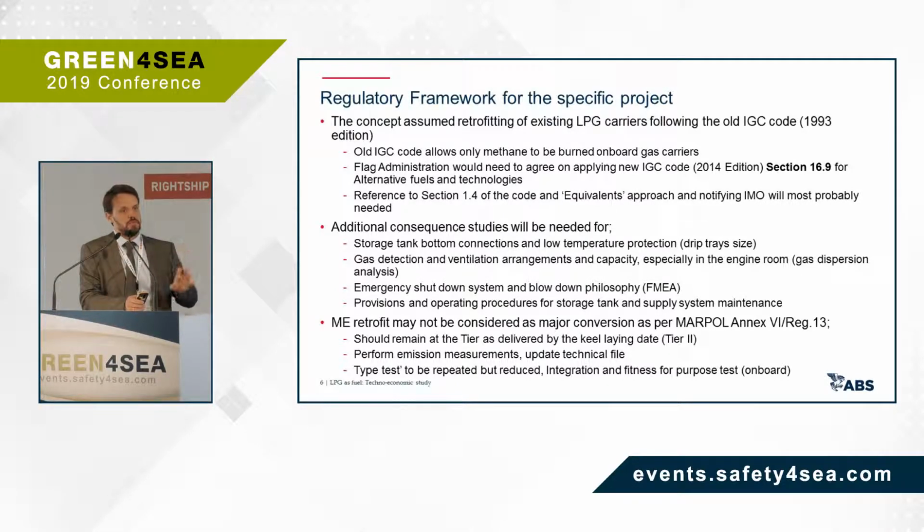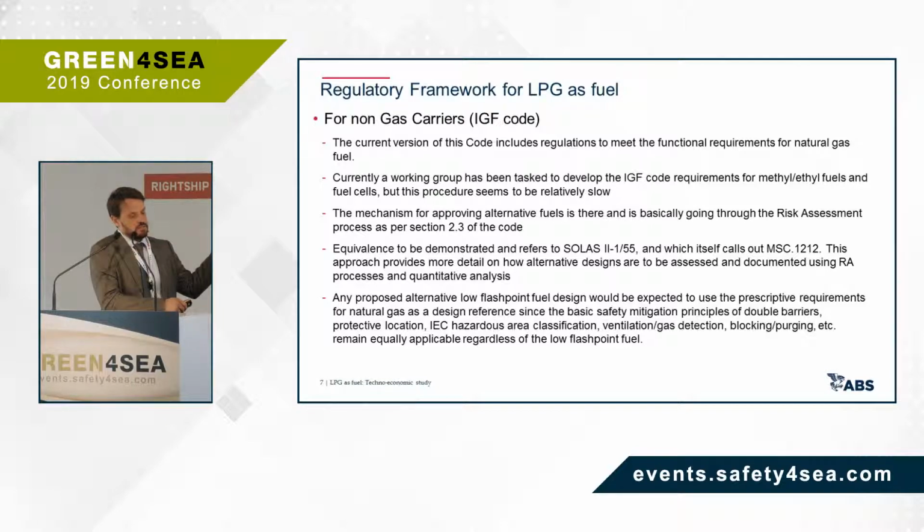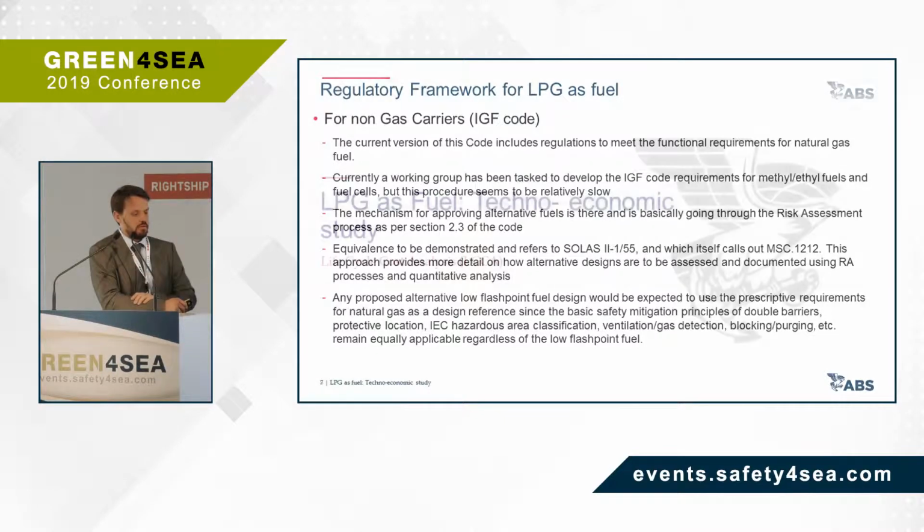The flag administration has been in the discussion since the very early beginning of this project, where we had the very first discussions back in 2014 together with Dorian LPG. Some additional consequence studies are required, gas dispersion analysis within the engine room, FMEAs, etc. And the main engine retrofit is not considered a major conversion according to MARPOL Annex VI, because basically you are improving the emissions of the engine. This slide looks into the IGF code for vessels other than gas carriers and the requirements there, a lot of risk assessments, etc. So I will jump out of that.